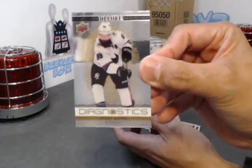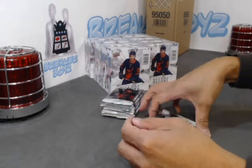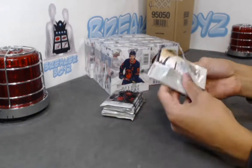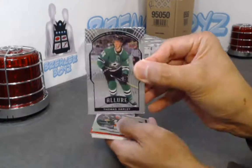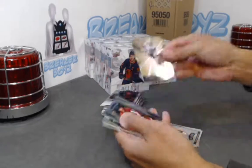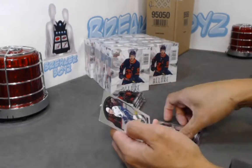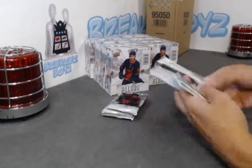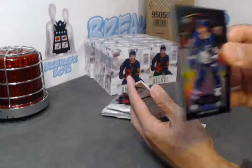Back-to-back boxes. Brent Burns, Diagnostics. Mikhail Burden. And base. Four base cards. Yeah, those are nice, those double rainbows. They shimmer more than the regular ones, too. Look a little different. We got a Harley rookie. Gabe Vilardi, red rainbow. Peyton Krebs. Alexiev. Mikey Anderson. And three base. John Tovar, oh my goodness, Tavares.